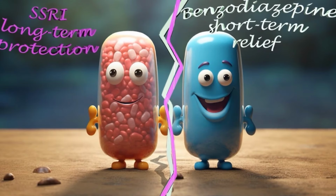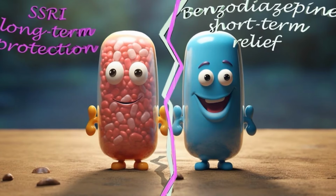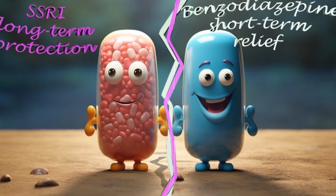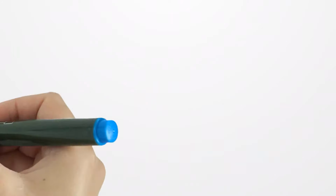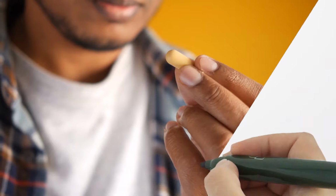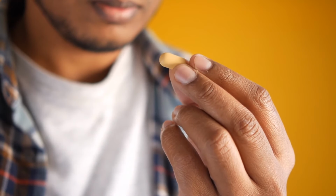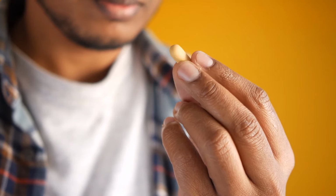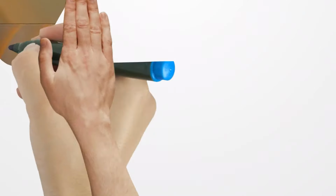The first involves SSRIs, which prevent future attacks. But since our focus is on halting an ongoing panic attack, we'll zoom in on the second approach. This approach involves taking a pill as and when needed, especially when you sense an imminent panic attack. The recommended drug belongs to the benzodiazepines class. Pills?